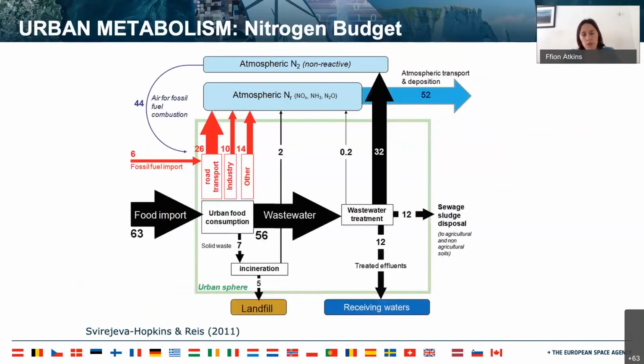So just to give an example of a nitrogen budget, this was done for the city of Paris about 10 years ago. It gives us a very good idea of the magnitude of the fluxes across the urban landscape. So just to explain, this green line here is the urban boundary, your urban system. And what flows into the system are imports, and what flows out is exports.